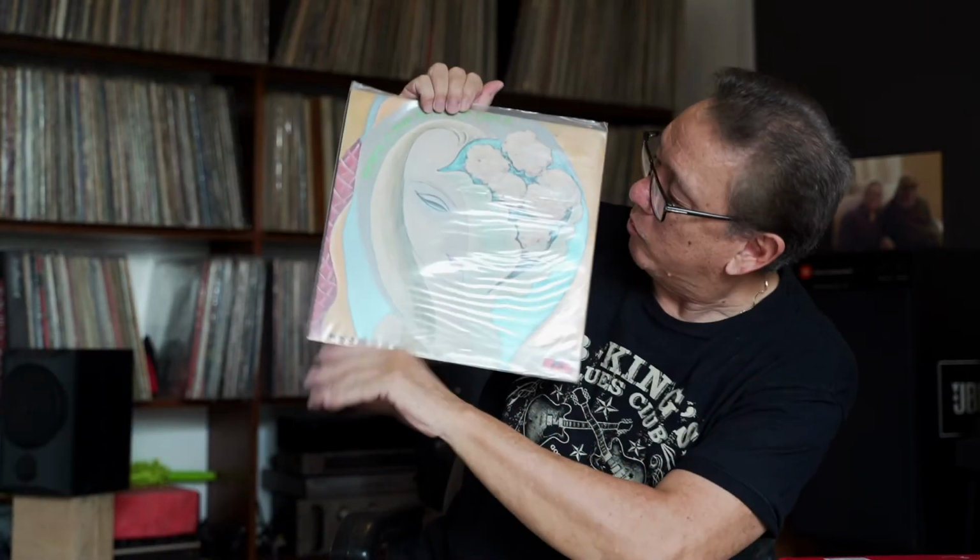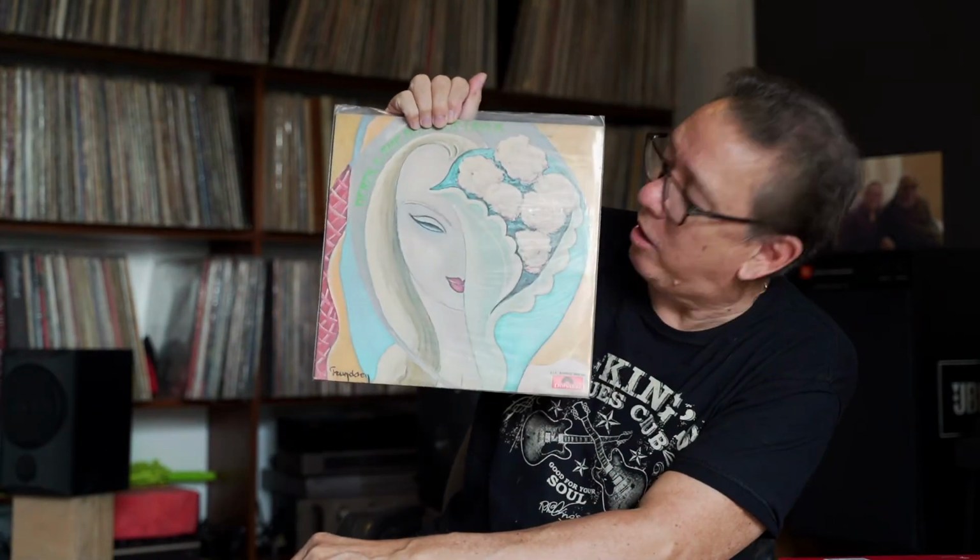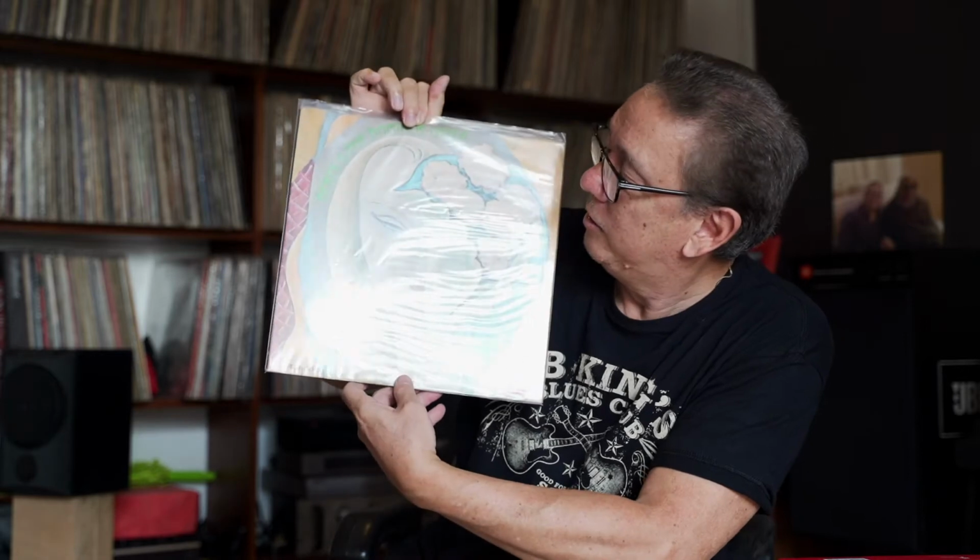Derek and the Dominos. Beautiful artwork. Look at that. Derek and the Dominos. Layla. Probably Patti Boyd, maybe.